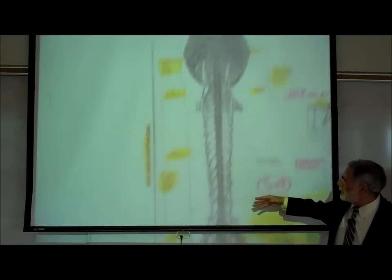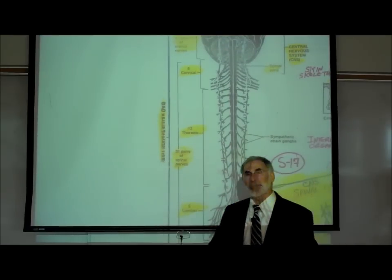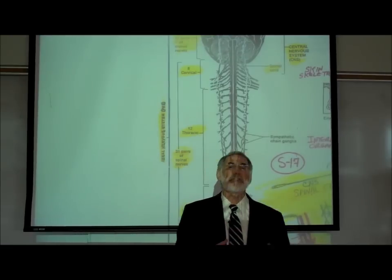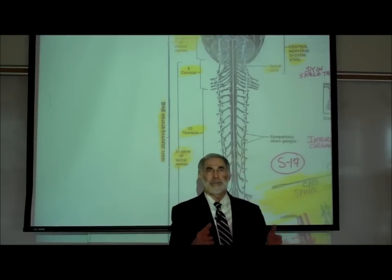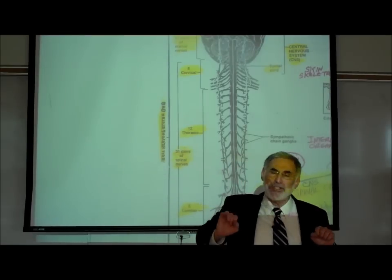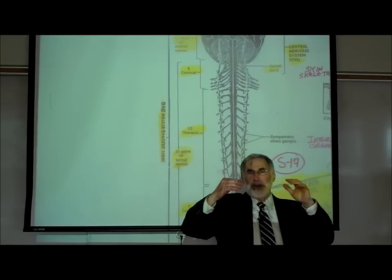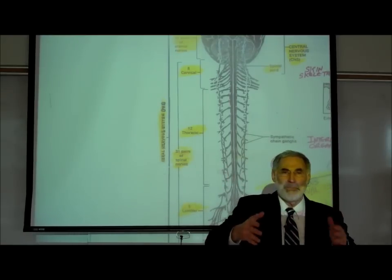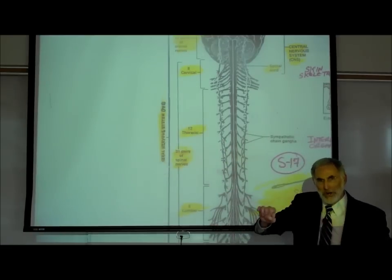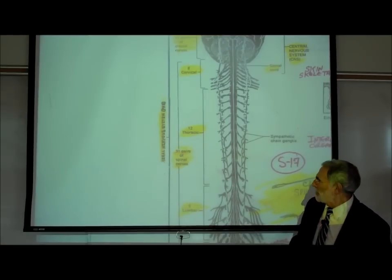We're going to start with thoracic. There are 12 pairs of thoracic spinal nerves. That's easy to remember. After all, how many thoracic vertebrae are there? Well, you better remember there are 12 thoracic vertebrae. Remember, attached to each of the 12 thoracic vertebrae is a pair of ribs. So since you have 12 thoracic vertebrae, you have 12 pairs of ribs, and you have 12 pairs of thoracic spinal nerves coming off from the chest level of the vertebral column.